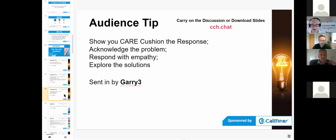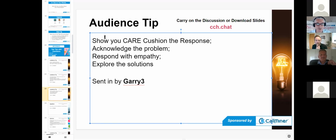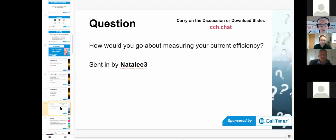So Gary with 2 R's, I think that might be Gary Gormley, says, show you care, cushion the response. So C is for cushion, A is for acknowledge the problem, R is for respond, and E is for explore the solutions. I think that was in an article that Gary wrote for us a little while ago. So some great feedback there.